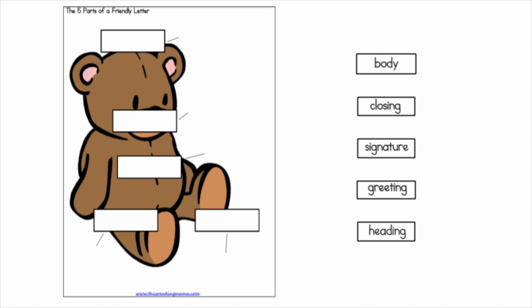On the right side, we have the names of all the different parts of the letter. Let's see if you can guess what each part is called. Ready? Let's start at the top. First, we have the space at the very top of our letter on the bear's head. What do you think this is called? The body, the closing, the signature, the greeting, or the heading? This is the heading. This is where you put the date you're writing the letter, and some people put their addresses there as well, but for our purposes, we're just going to put the date.